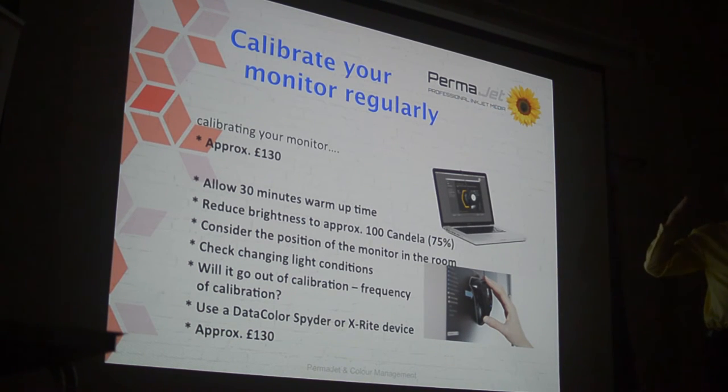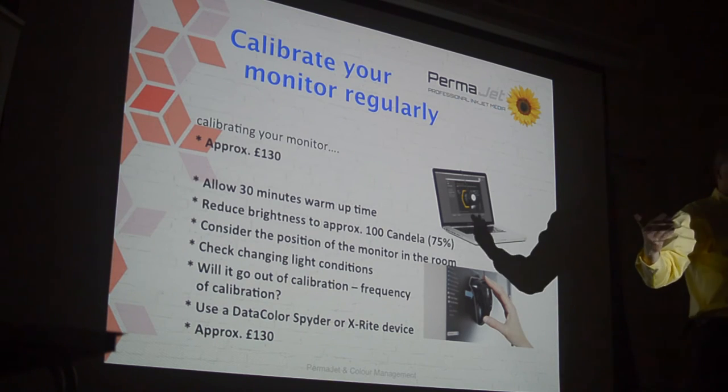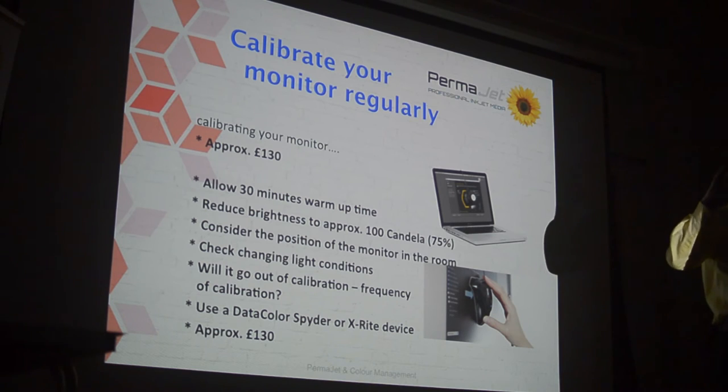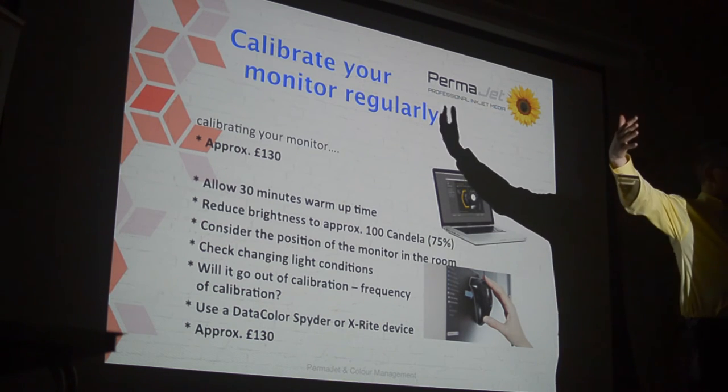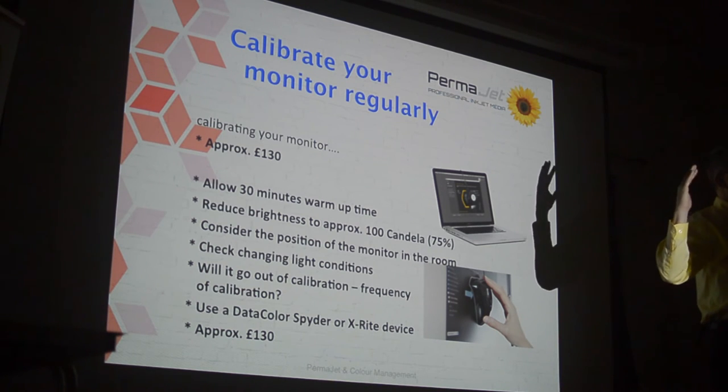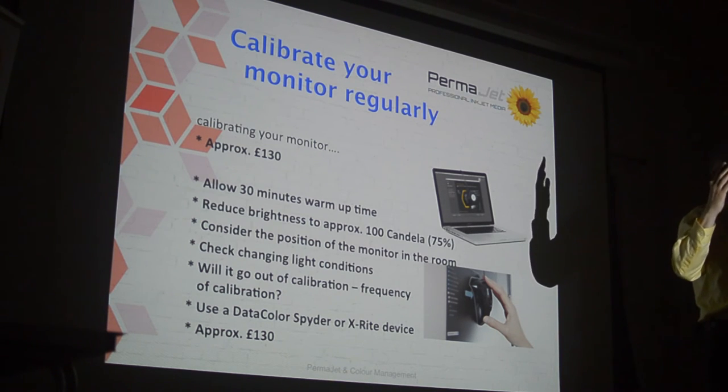Ultimately as well, if you have the light behind you, the window behind you, during the passage of time, depending on how long you're on your monitor, the light can change. If the light source is coming from the side, again, similar issue, it can become brighter or darker depending on how the sun is moving.